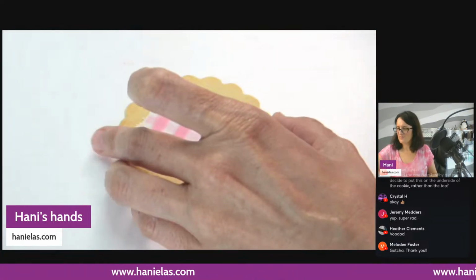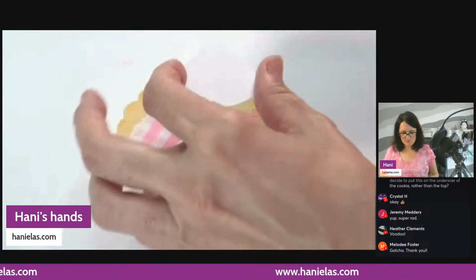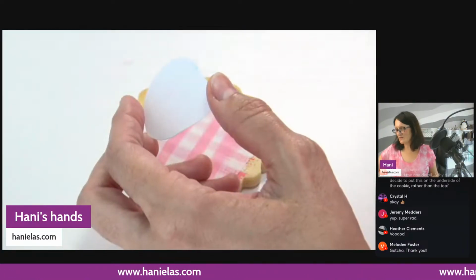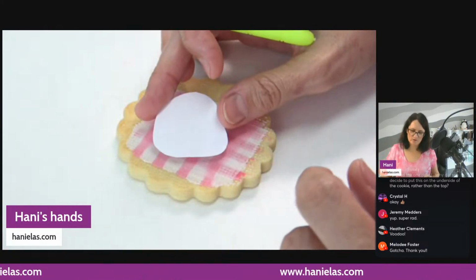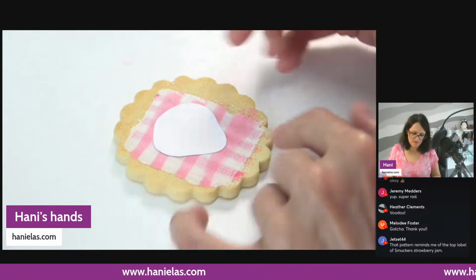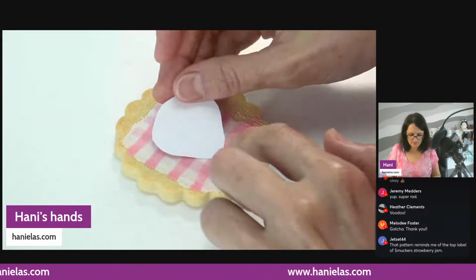Oh, here it is. I found it. So as far as the template goes, if you have a mini strawberry cookie cutter, you can use that and just trace it on a piece of paper, or you can draw it. Just remember, strawberry shape is kind of like a heart shape, so you can just draw that or use a little template. This is made out of cardstock.